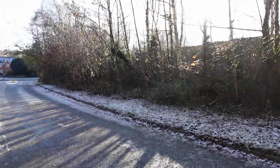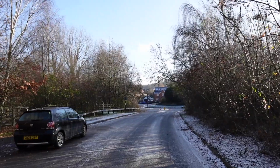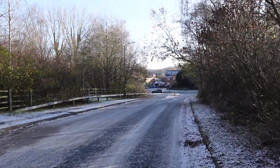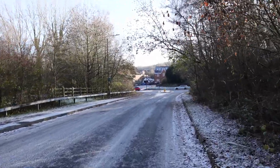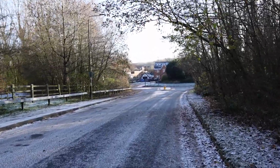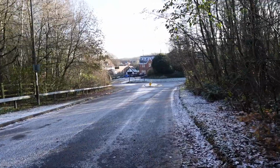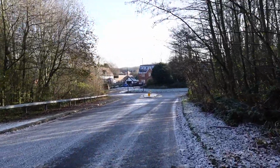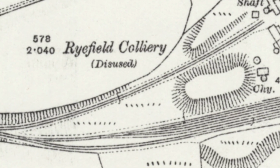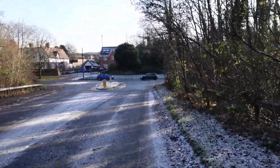Now, see where these houses are? There's actually a mineral line went behind those houses and then over a street called Reichnold Street, which is actually an ancient Roman road, and into a colliery called Ryfield Colliery. Now I've looked on the old maps that go back to the turn of the 20th century, and it's already disused, it's already closed. So I don't know what year that closed, it didn't give me that much information, but I know it had gone by the turn of the century. So it was an early loss.